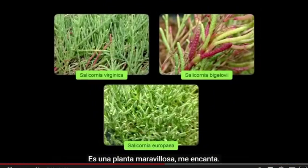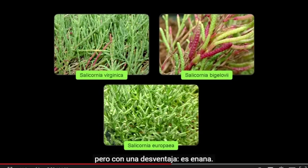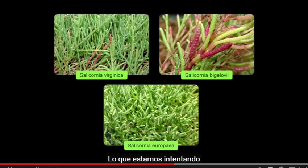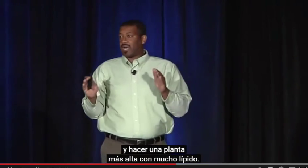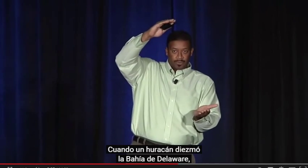All right. Here's a plant species, Salicornia virginica. It's a wonderful plant. I love that plant. Everywhere we go, we see it. It's all over the place, from Maine all the way to California. We love that plant. Second is Salicornia bigelovii, very difficult to get around the world. It has the highest lipid content that we have, but it has a shortcoming. It's short. Now you take Europea, which is the tallest plant that we have, and what we're trying to do with natural selection or adaptive biology is combine all 3 to make a high-growth, high-lipid plant.